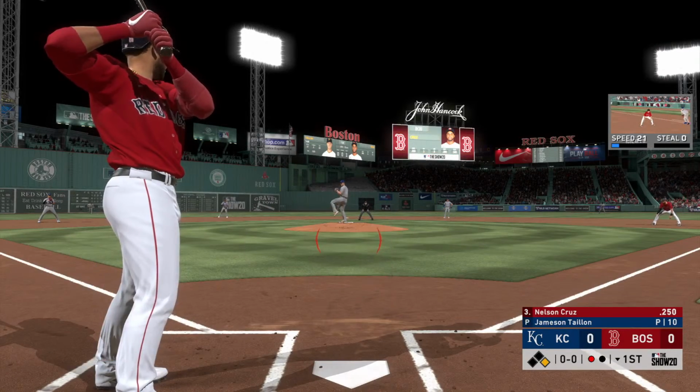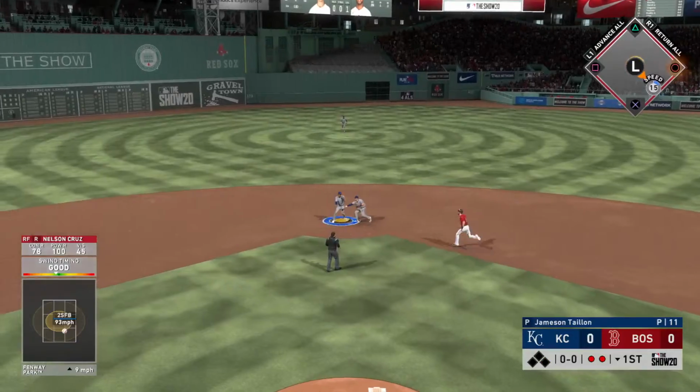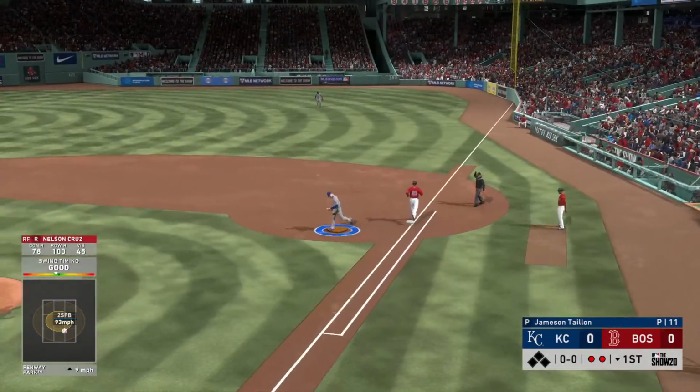Batting third. Here's Nelson Cruz now. And he puts it on the ground to second. On to first as they get the double play to get him out.